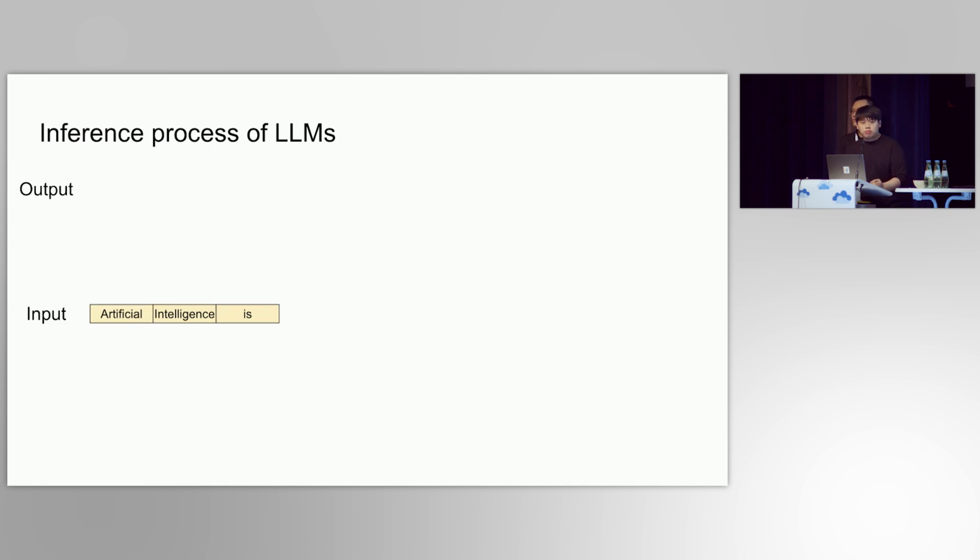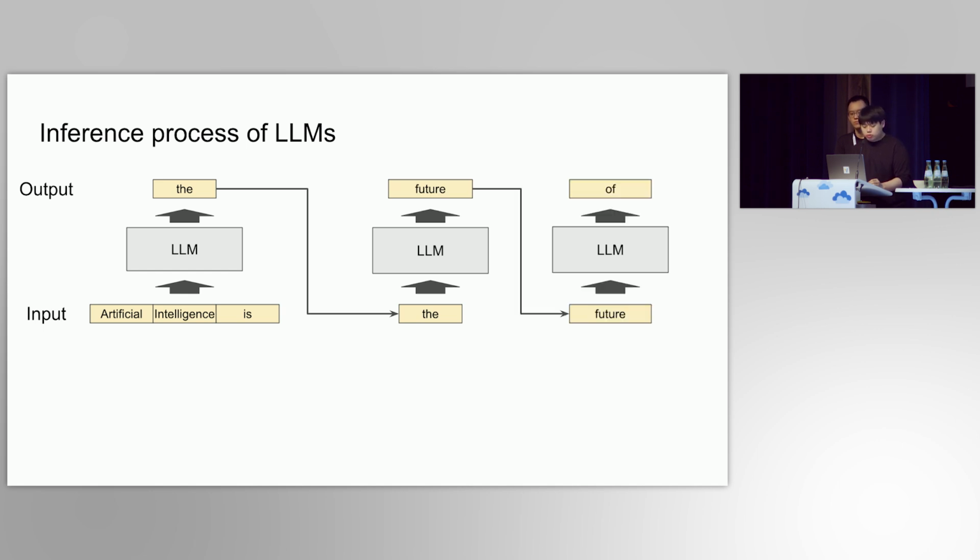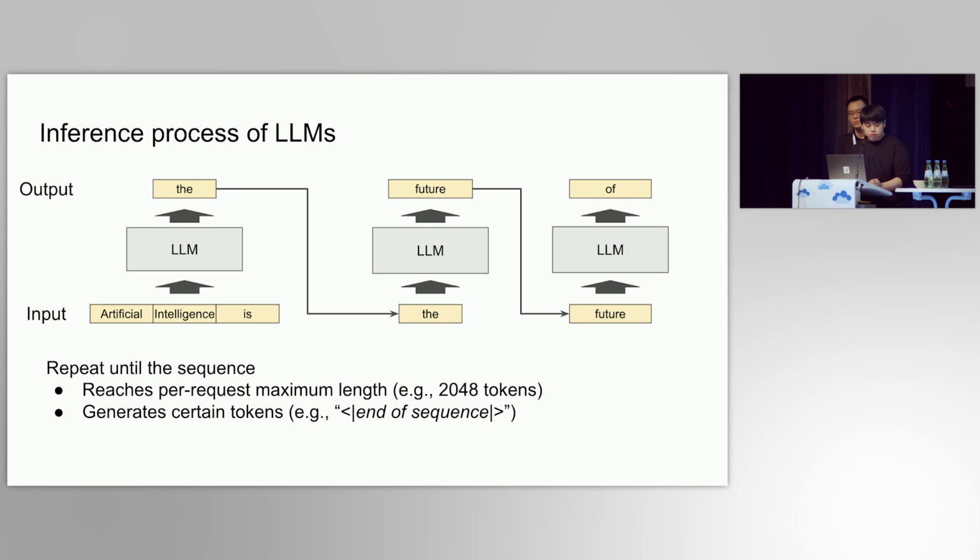To understand the problem, let's look into the inference process of LLMs. First, the user provides a prompt consisting of multiple tokens, or multiple words. The prompt goes through the model, and then we get the next token to the prompt. In the next step, we feed this new token back to the model and get a second output. This process is repeated until the sequence either reaches its maximum length or generates certain tokens for stopping.